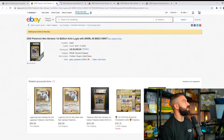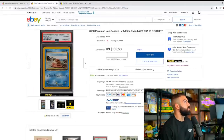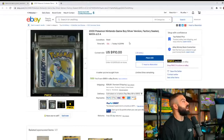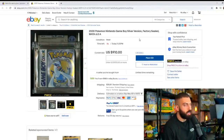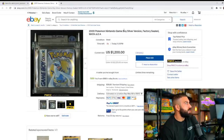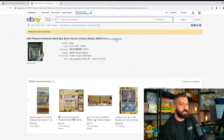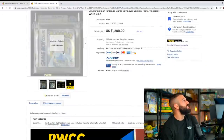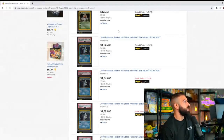4,000 on the Lugia. That's for Beckett 9. 900 for the Togetic. The Shuckle. Then the Swinub. These are all non-hollowed, like common cards from Genesis. So this is at 900. All right, let's see what this goes for. I'll probably just pass on it in case some of you guys are looking to bid on it right now. 1,100, 1,200. $1,200 for a 6. But see, if you don't care about the grade on these things, it's really not bad. When you put it in the case and everything, it looks pretty solid. All right, congrats whoever got that.